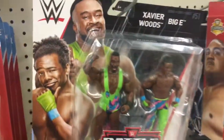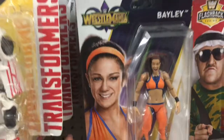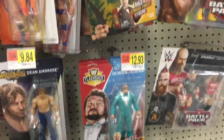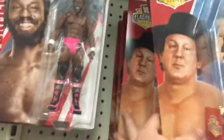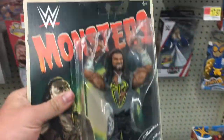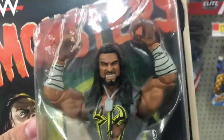Next up, Yokozuna. That one's been here for a while now. We got some battle packs, nothing too special. We got some of these WrestleMania basics. We got a regular Sasha Banks basic. We got Rich Swann. A lot of these flashback basics, which I'm surprised no one likes because I was actually a big fan of them, but they're basic, so that's probably why. But we did find these new monster figures, so that's pretty cool.